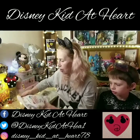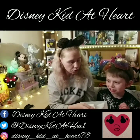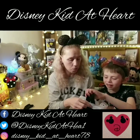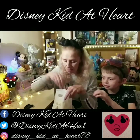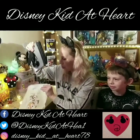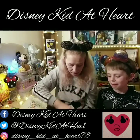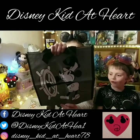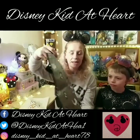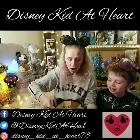So, now on to this Disney store bag. I hope this is better. So go on, pull something out. Oh, we'll have to push that one down. Hang on, having a bit of a problem. Yeah. Oh, this looks like a tote bag, and it's an awesome one. It's Steamboat Willie! That's better! Oh, I like that. That's well cool. And then it's got all the different Mickeys on the back. That's better, right, Mum? Oh, wow!